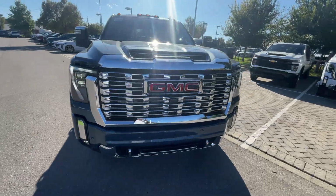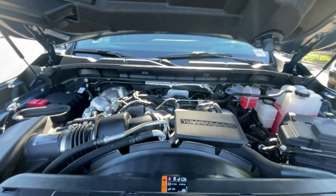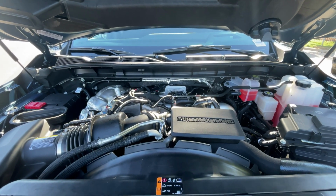Now before we hop in, just gonna take a quick look in the engine bay, and then we'll check out the blinkers. But here's that 6.6 Duramax.